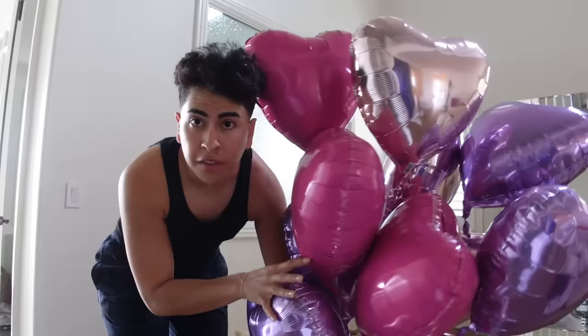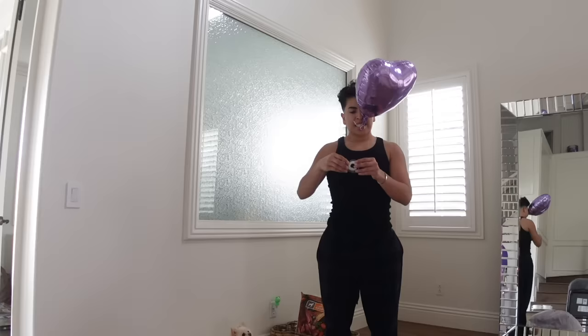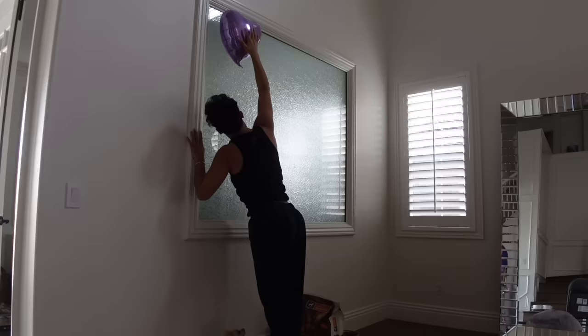Anyways, moving on. I got all of these globos and I'm gonna be putting them right here, just to make a cute little heart balloon wall. So let's hope they don't fly away because I will cry. Did it stick? That's what's up. Ooh, it looks all 3D. Don't ever doubt me ever again.